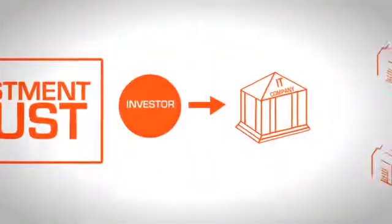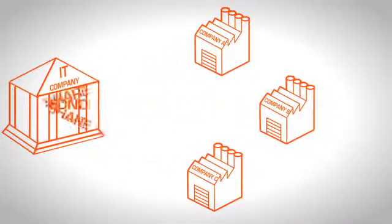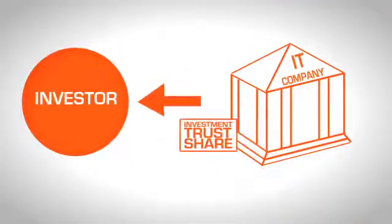But what are investment trusts? Like unit trusts, which we looked at last time, investment trusts are a form of collective investment scheme, enabling investors to access a wide range of investments that they couldn't do on their own. These investments are managed by a professional fund manager who, by spreading investors' money around, reduces the risk of any one of the investments failing.